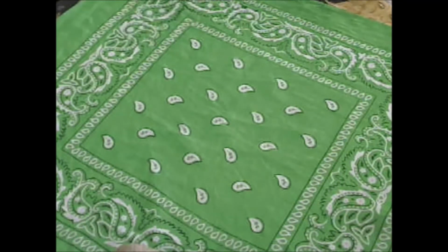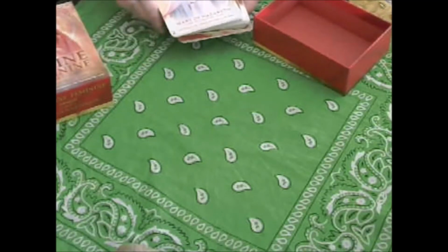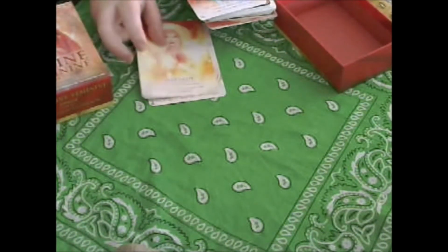So here we have the Divine Feminine. Again, what I did was I created numbers on the bottom just so I could find them in the book. So I had some sort of order, because the guidebook was very hard to work with. So it just made it that little bit easier.